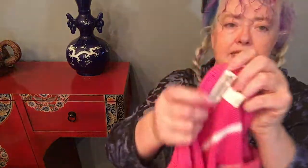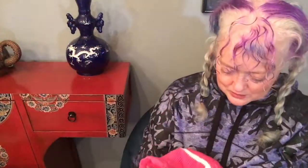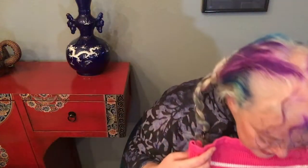Oh, this is from my mama. I should take it down to her. This is a Christopher & Banks size L. Large, and it's just a really, really cute pink and white sweater. And she loves pink and white, and she looks awful pretty in pink and white. So I grabbed that for her. I think it's in pretty good shape. I'll take that down with the sweatpants.